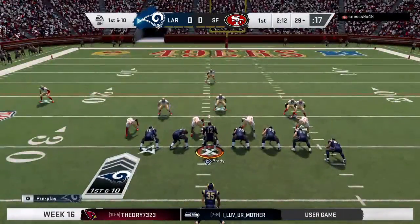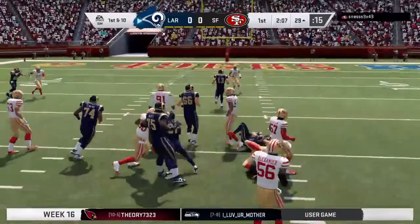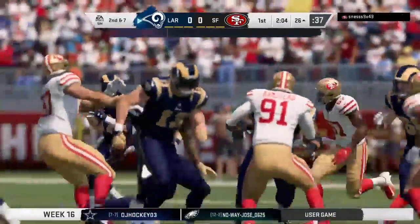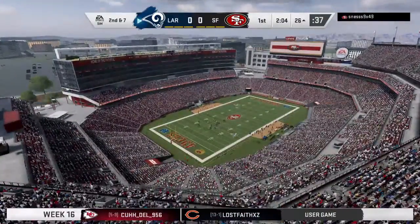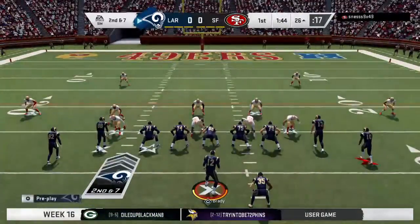So from inside Niner territory now, this is 1st and 10 as they're down to the 29-yard line. And they're going to get about 3 here out of this 1st down run, and that'll bring up 2nd and 7. It'll set up a 2nd and 7. 3 yards on that last carry. Here's 2nd and 7.